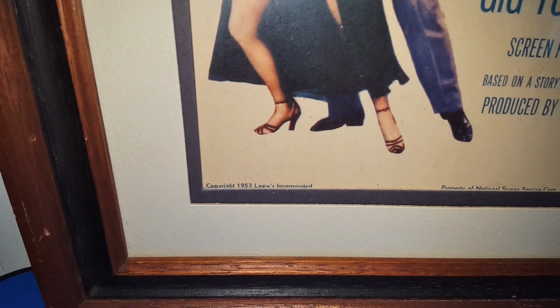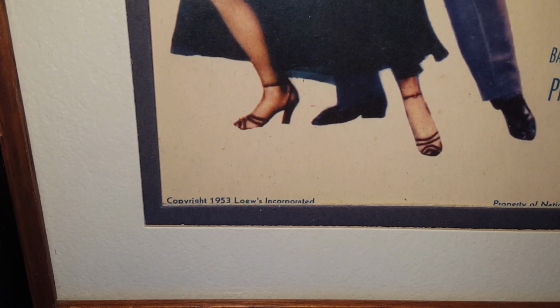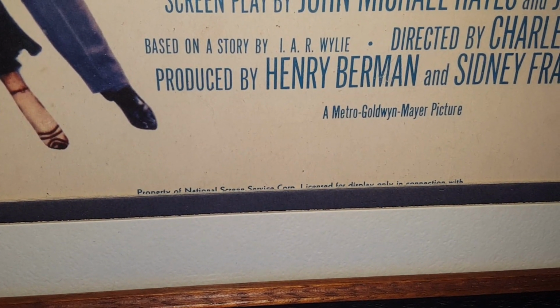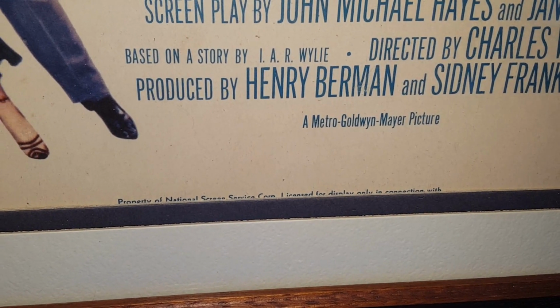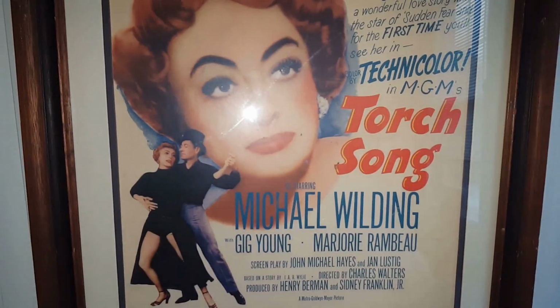And the reason I knew this was original is because right there it says, let's see if I can zoom in on it, because the matting is kind of messing with it. So it says copyright 1953, Loew's Incorporated, and this is property of the National Screen Service Corp, licensed for display only in connection with the movie houses or something like that.